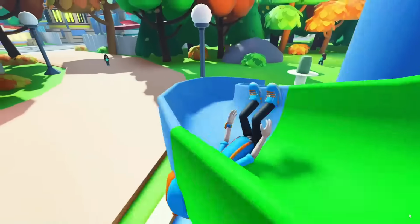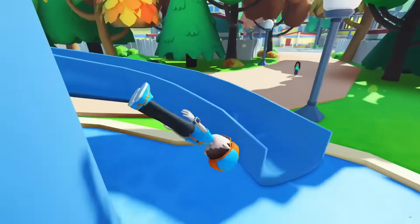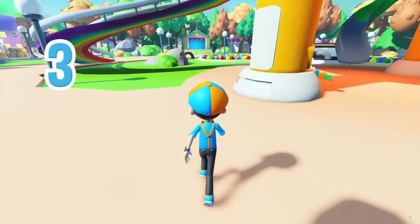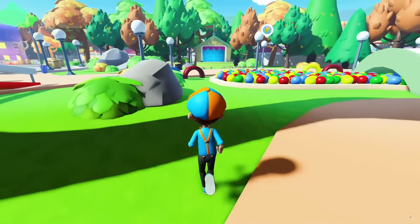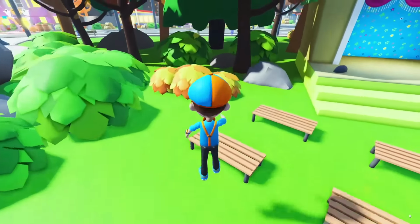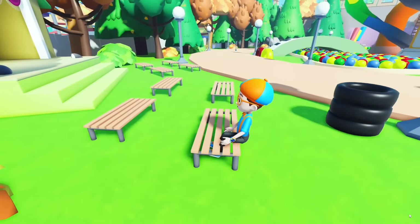Whoa! Bonk. That was so fun. That's 1, 2, 3 slides. And hey, look at that. There's so many benches at the theater. Let's count how many benches there are.